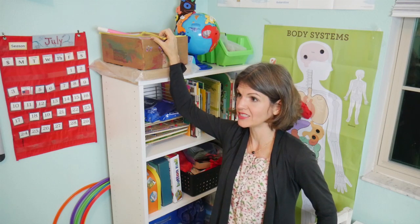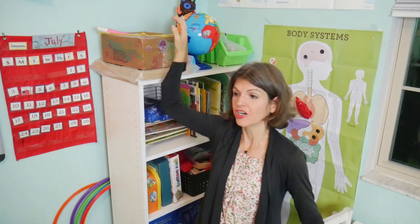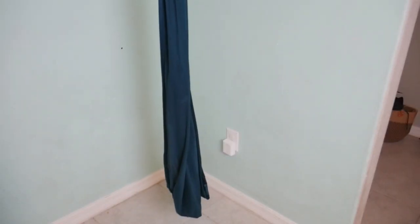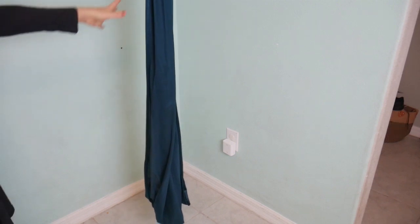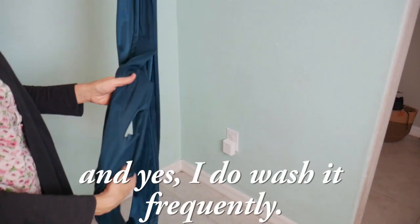And when we do it, we sit down. Actually, I don't think you can see. There's a table right here. And this is her table that she uses when we do her work. This is our therapy swing. So first of all, not ashamed to admit that this thing probably needs to be replaced. There's a giant hole in there.